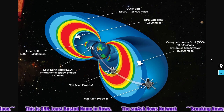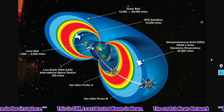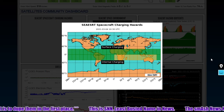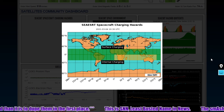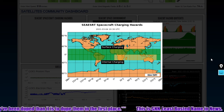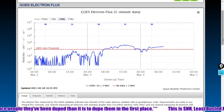And let's start talking electrons. And here's a diagram of the Van Allen belts as well as altitudes of spacecraft in miles. Feel free to pause that if you have to. And here are the charging hazards. We see some over the southern Indian Ocean here, southern Africa, and northern Australia. They're all minor, only yellow.